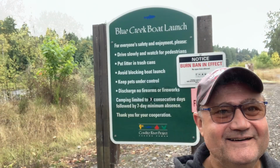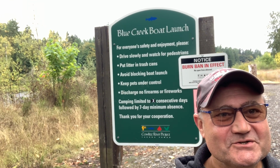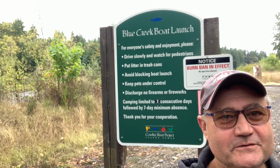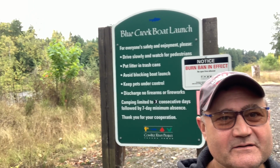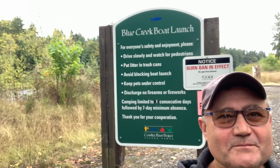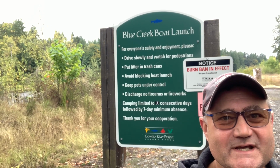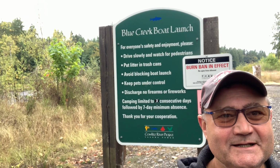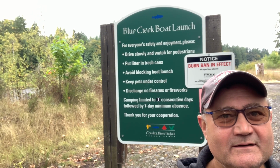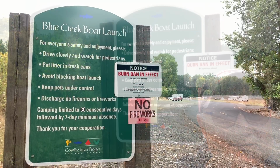Show you around. Hello folks, it's early in the morning. I just arrived at the Cowlitz Fish Hatchery. It's a public utility owned fish hatchery. This part is a trout hatchery. I believe it's owned by Tacoma Power. The sign behind me says there's free camping here. I'll show you that in a minute. I did see some RVs in here camping this morning. Let's check out this free camping opportunity.